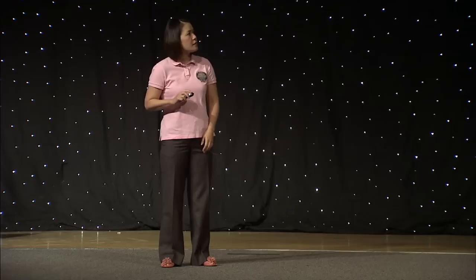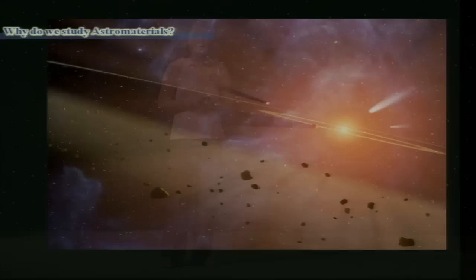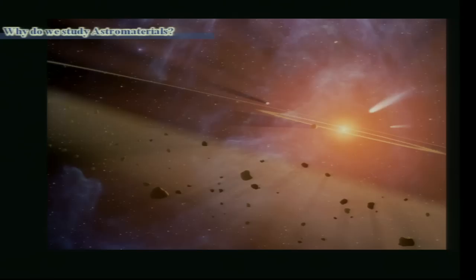I will talk about this cosmic dust and Stardust later, but first, why do we study astromaterials? Because those samples hold the entire history of the solar system. Especially these tiny dust particles are the oldest ones, which means these dust particles have the memory of before the solar system was born. Many of you know that the solar system is 4.5 billion years old. Precisely, it's 4.5672 billion years old. That number comes from the study of astromaterials.